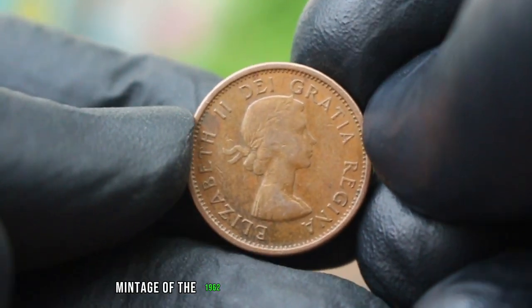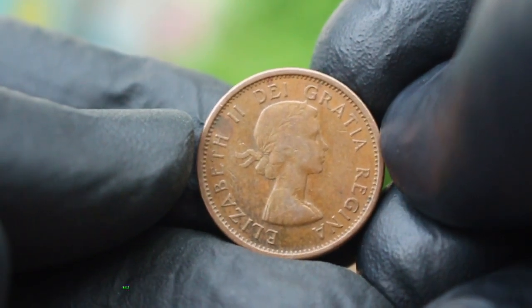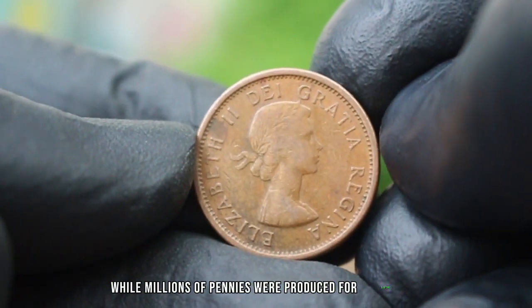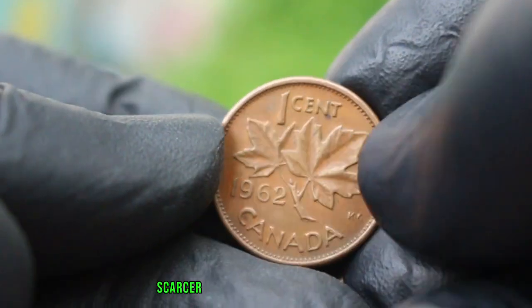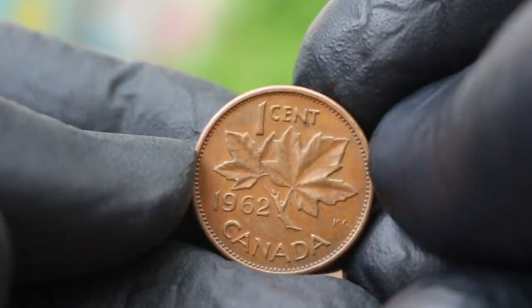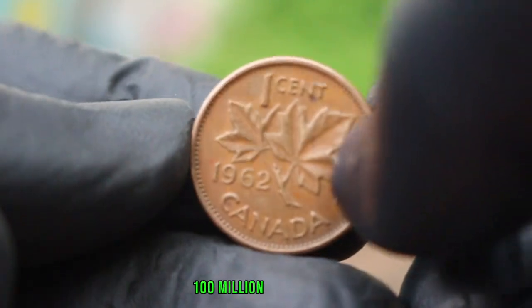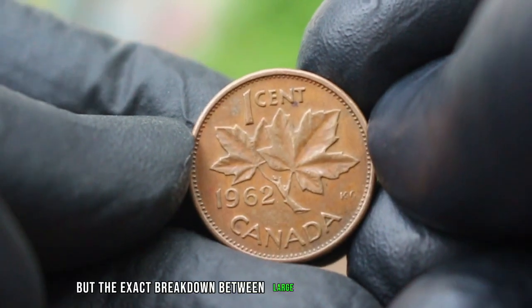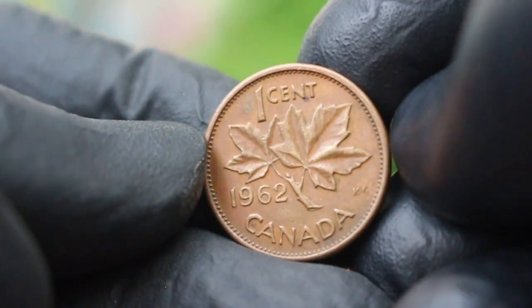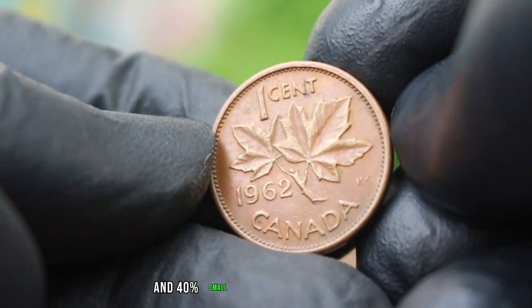Mintage of the 1960 large date penny is notable as well. While millions of pennies were produced for everyday use, the large date variant is significantly scarcer than its small date counterpart. The Royal Canadian Mint produced approximately 100 million pennies in 1960, but the exact breakdown between large date and small date varieties is estimated to be about 60% large date and 40% small date.